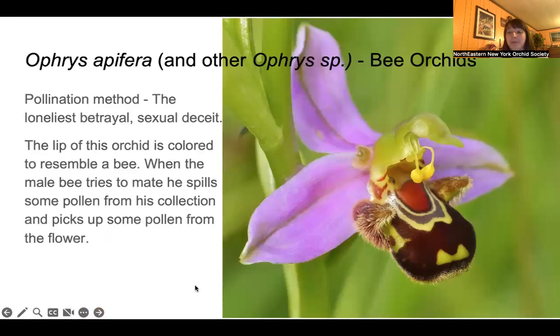Moving on to our bee orchid. This is a personal favorite of mine. I remember reading about this in The Orchid Hunter, which is a really great book that I would definitely recommend. He talks about how the bee orchid is actually the first orchid he ever saw as a child, and it inspired him to get into orchids and be really into nature because he was like, oh man, they can look like this. The ones we're going to talk about today also come from Western Australia, but they can be found in a lot of different places, and there are a bunch of different kinds of this species. These pollinate through, I think, the loneliest type of betrayal: sexual deceit.